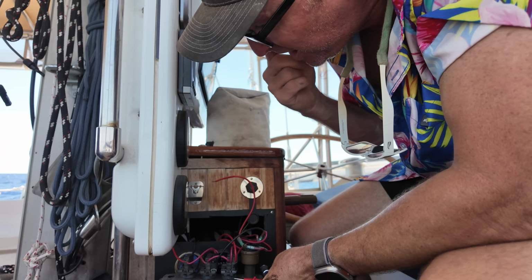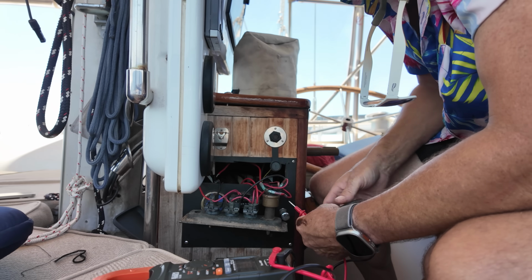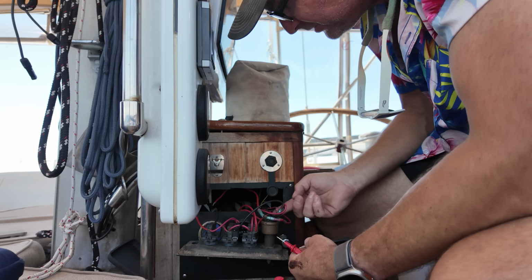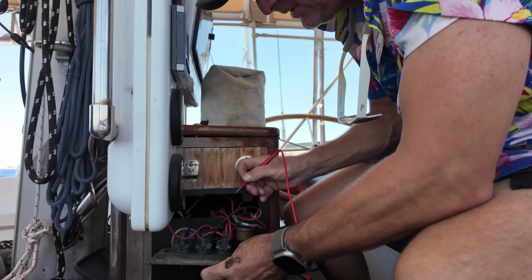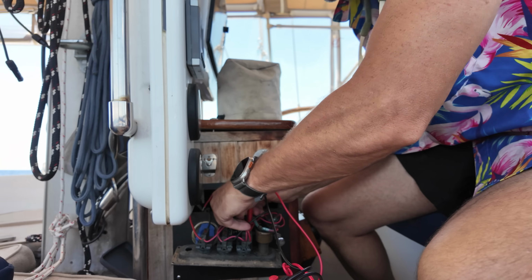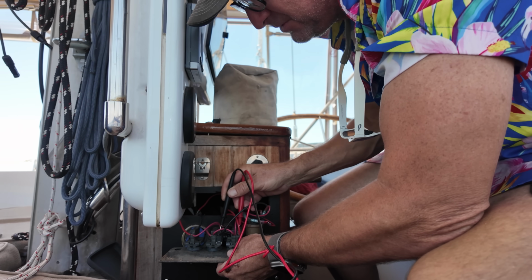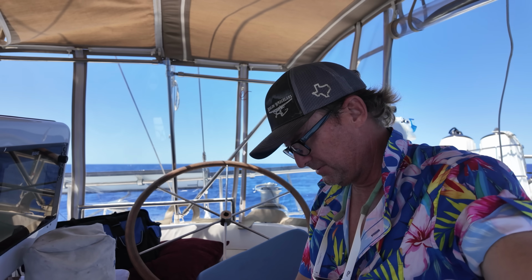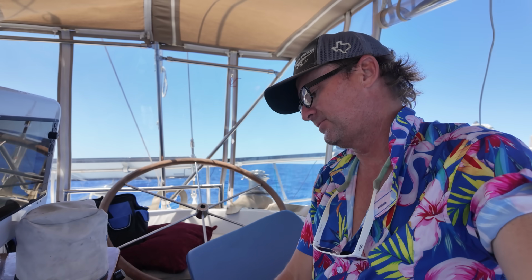I think that goes to the hours meter, not Hobbs meter, the hours meter that is disconnected because it was hooked up wrong. So I got power going out to that. So then when I hit the start button, I should get power, which I do. So power is being interrupted somewhere between that switch. Oh my God, what a pain in the ass.